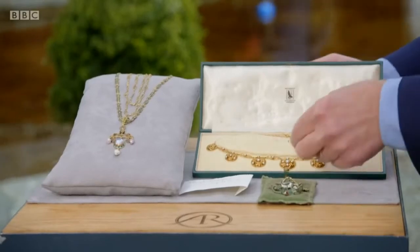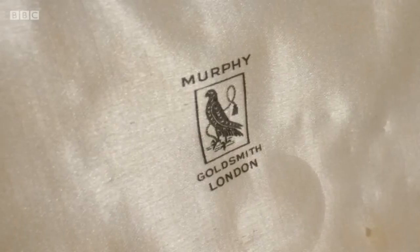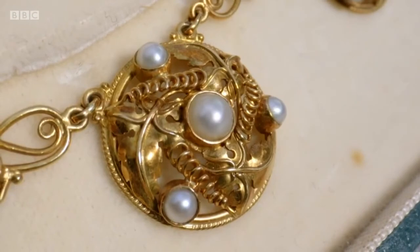I now want to move on to this one. This is a simple necklace in gold, and in the lid it's got the name Murphy. What was your story about that one? I was given that when I turned 18 by my grandmother. It had been made for her when she turned 21. This is a really important piece of jewellery. Belongs to my daughter now. Really? Yes, it does.